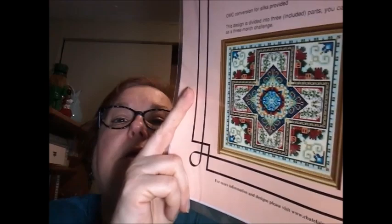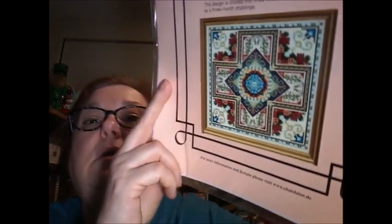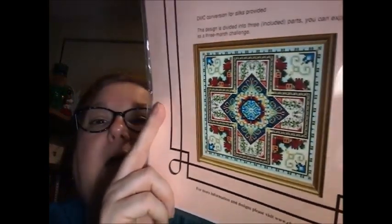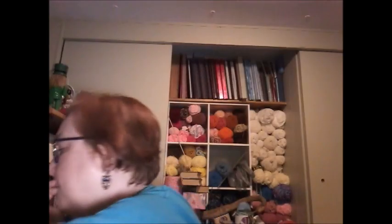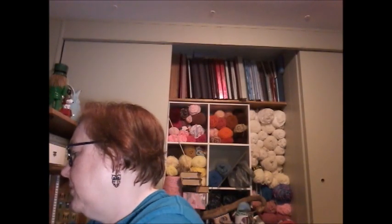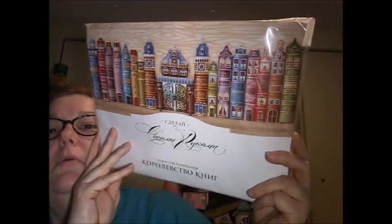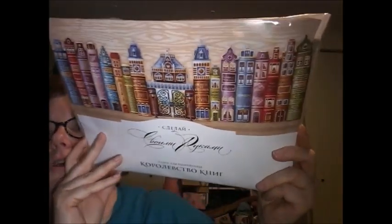And I bit the bullet, like I said, and I bought Chatelaine. I bought a small one. It's not very big. It's a mini mandala mystery. I just think those colors are beautiful. Those look like little adobe houses to me. Arizona Needleworker, shame on you. You shouldn't have showed that.